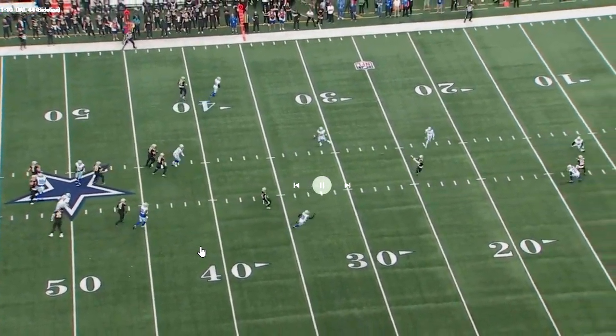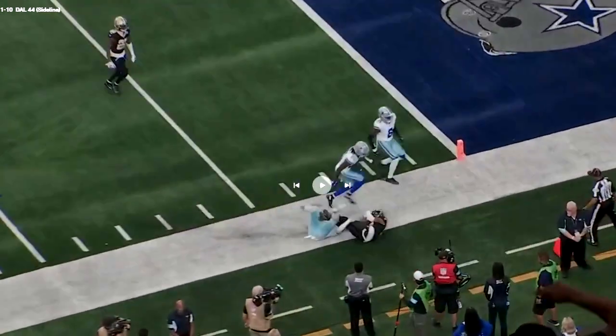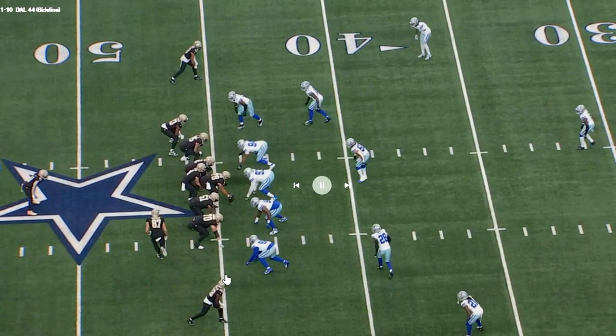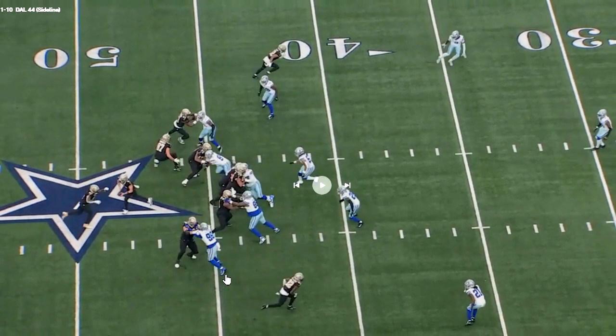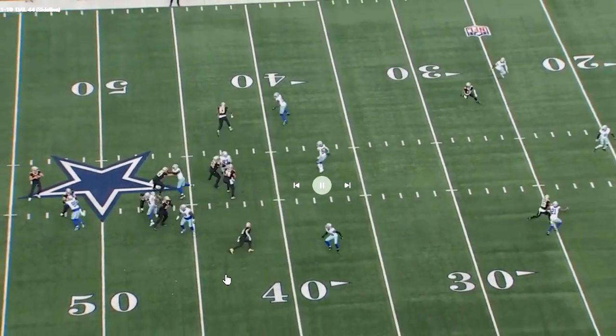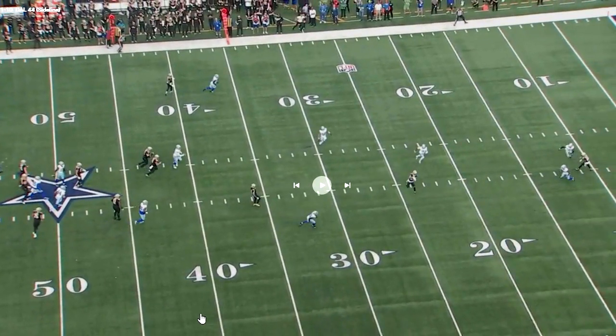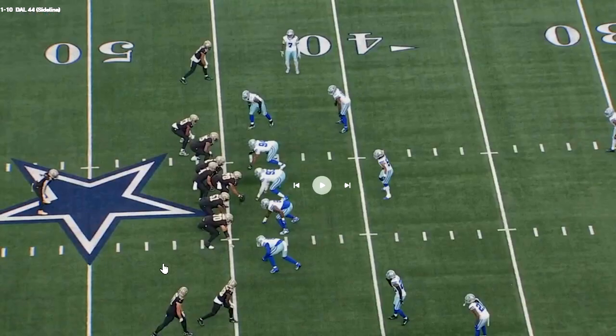Hey, Derek Carr's starting to look like a really good quarterback here, man. I don't know if it's a system. No, I don't think it's... I think Derek Carr has always been a good quarterback. I think some teams have struggled to keep him healthy. Some teams have struggled to keep him safe in the pocket.